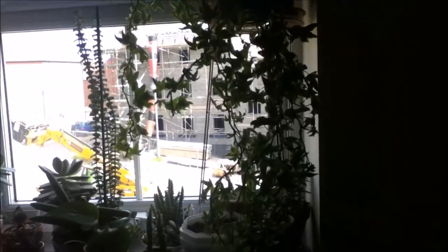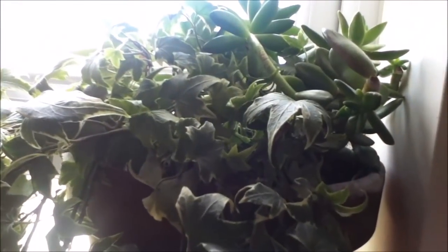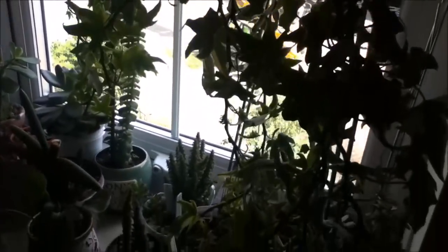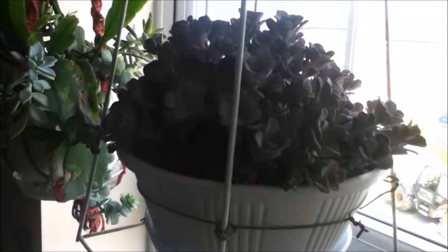And then over here, I'm sorry, it's a bit dark. Here is my trailing ivy, and it's very long now, and I think I have to trim back the stems there, because down here it's not getting any direct sunlight. And then let me just get up for you so I could give you a closer look.